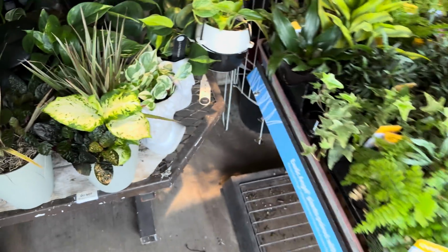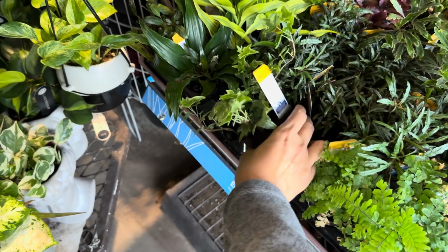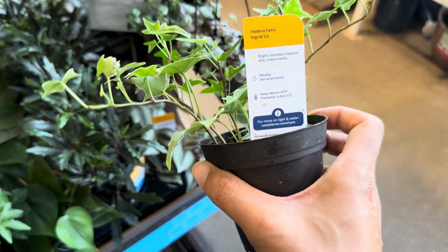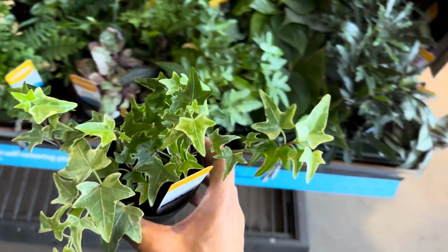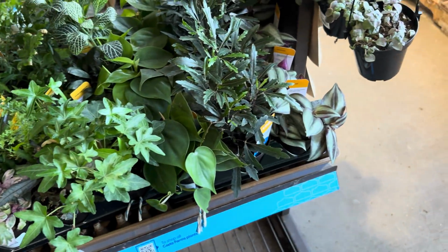Not to say that I want you guys to not buy plants, because clearly we need to buy up these plants. For instance, this Hedera Helix, this one is for $5.98, and you know, there's never a shortage of English ivy at a big box store. You're always going to find English ivy, specifically from Costa Farms.